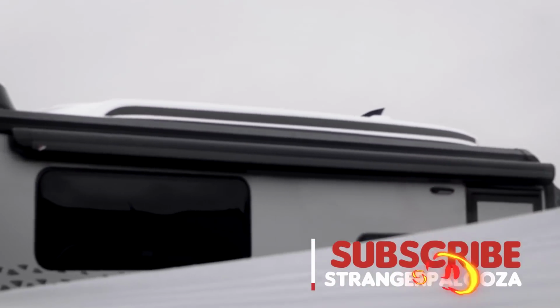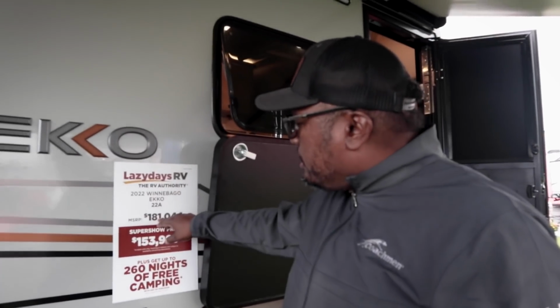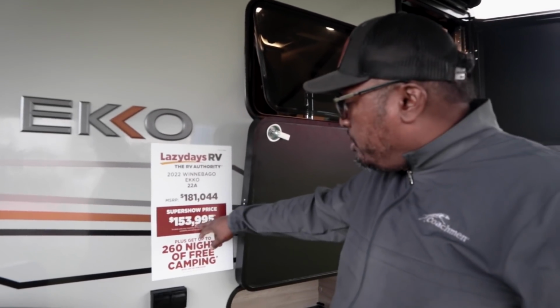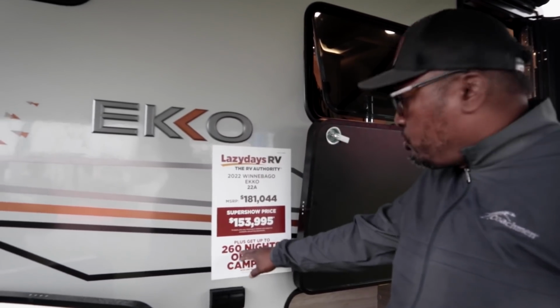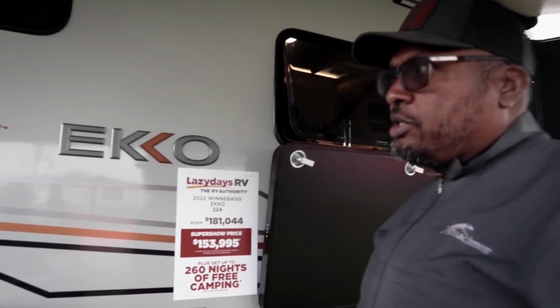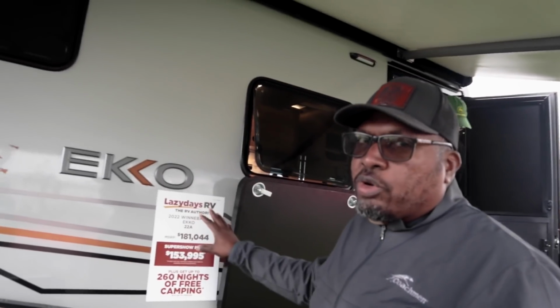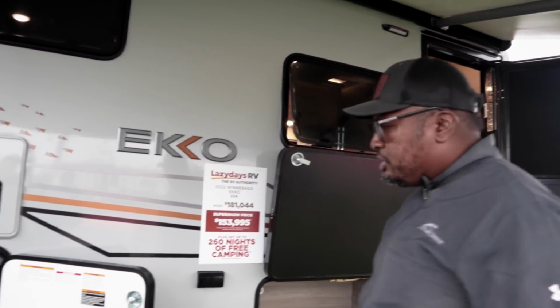So that's it closed. One of the things I've seen here, now that I'm getting a second look at it, the MSRP is $181, but here at the show it's $153. Then they're giving you all kinds of extras. You can get 260 nights of free camping and all that kind of stuff. There's an 18-month waiting list for these, so I'm sure they're trying to be very nice to people who are putting the money down and waiting 18 months to buy one of these instead of something else. I'll be very tempted to buy something else.